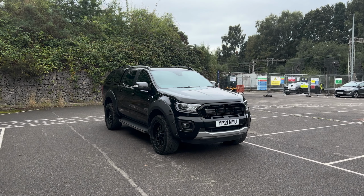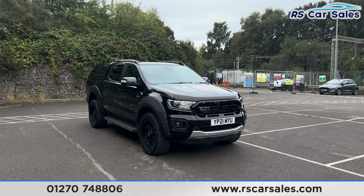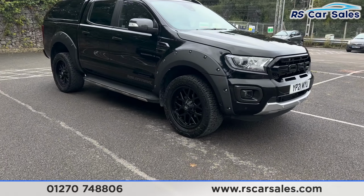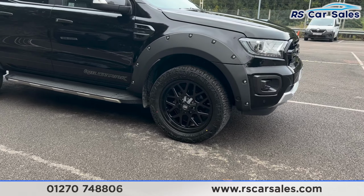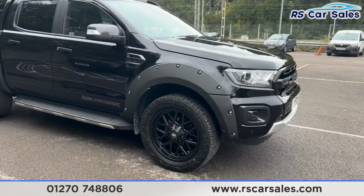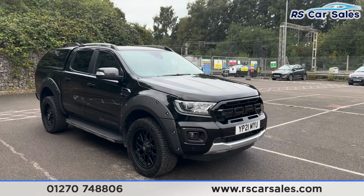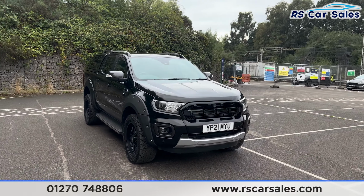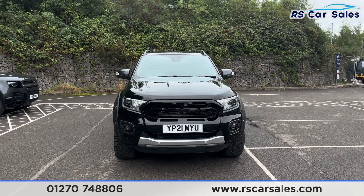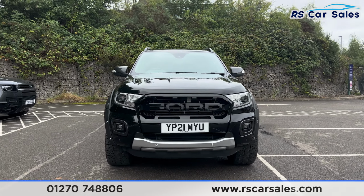Here we have a 21 plate Ford Ranger WILDTRAK ECOBLUE. Now this vehicle comes with the 20-inch Riviera alloy wheels, all in excellent condition and unmarked, and with the off-road tyres. We also have the wide arch kit as well on this vehicle. We then have the black exterior paintwork, LED daytime running headlights. We also have the Ford wrap style front grille.